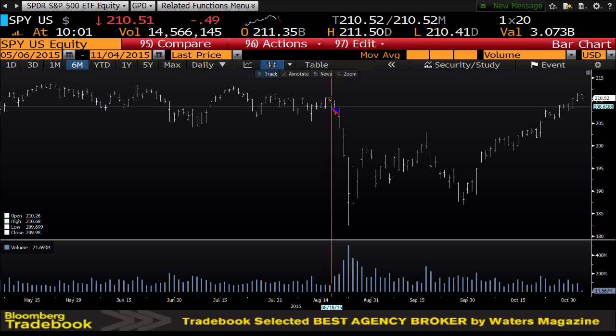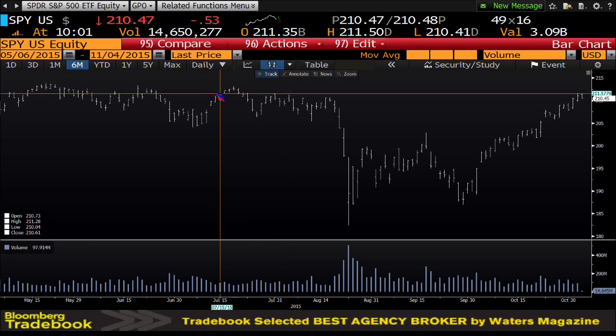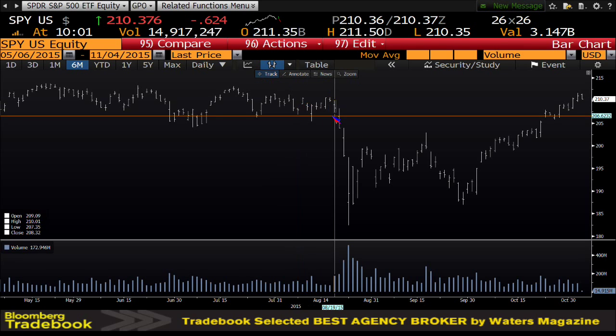Now, if you're into candlestick charting, patterns in general, there's a pattern out there. It's called three black crows. This is, folks, one of the most bearish patterns in the marketplace. What it sets up is this: you come down very quickly, three separate days in a row, almost the same amount of price. That's what we did the 20th, the 21st, and the 24th, rather, of August.